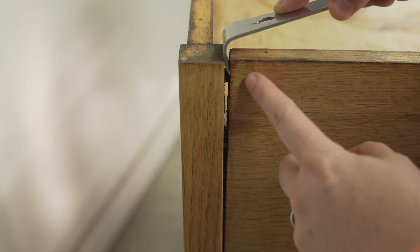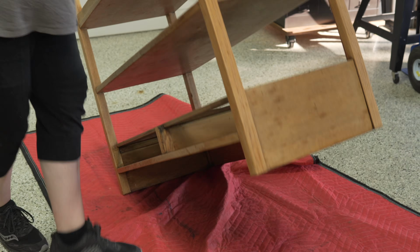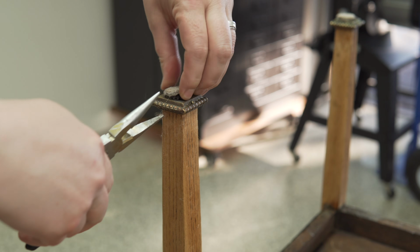I didn't know exactly what this was. I still don't, but it doesn't really matter. I'm going to do what I can to bring this back.